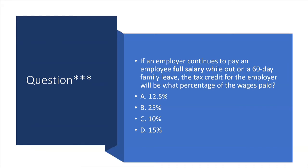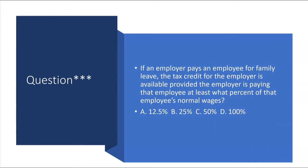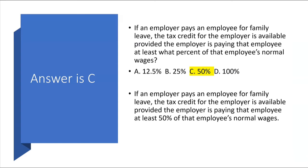All right, let's try this. If an employer continues to pay an employee full salary while out on a 60-day family leave, the tax credit for the employer will be what percentage of wages paid? If the employer pays the employee full salary, then there's a 25% tax credit, which is letter B. All right, if an employer pays an employee for family leave, the tax credit for the employer is available provided the employer is paying that employee at least what percent of that employee's normal wage? And the answer is C, 50%. As long as the employer is paying 50% or more of the employee's wage, then the employer qualifies for the tax credit. In this case, it would be 12.5% credit as long as they're paying 50% of the employee's normal salary while the employee is out on family leave.